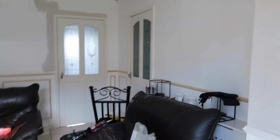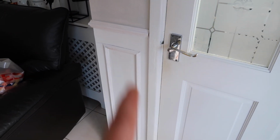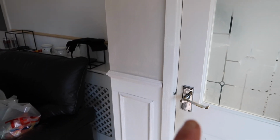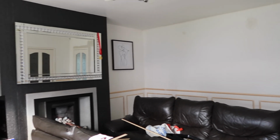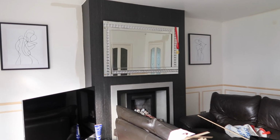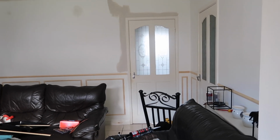But the difference it's made to the room. We've put a little touch of white paint here just so we can visualise what it's going to look like when it's done. Annette's going to get some new door handles and go for black, because the frames on the wall are black and the breast's black, so it's all looking really nice.